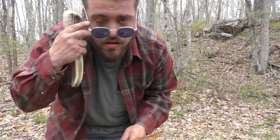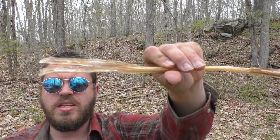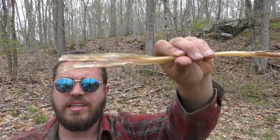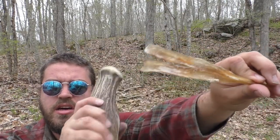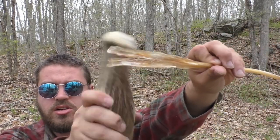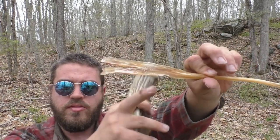Alright, so what we're gonna do is we're gonna take our sinew. This is off of a white-tailed deer. And what we're gonna do is we're gonna hit this with the moose antler against a rock to be able to get peels of sinew off of here. Now the trick of that is finding a rock. Here's a rock.